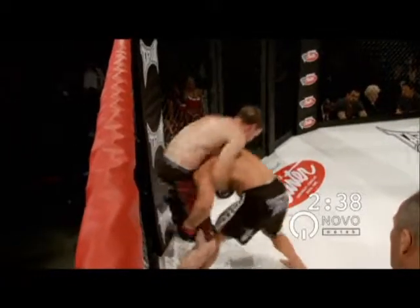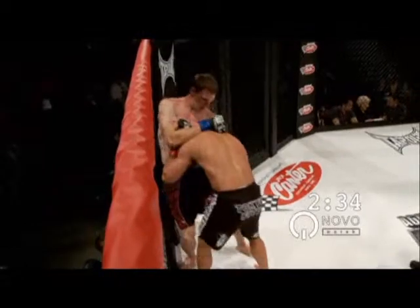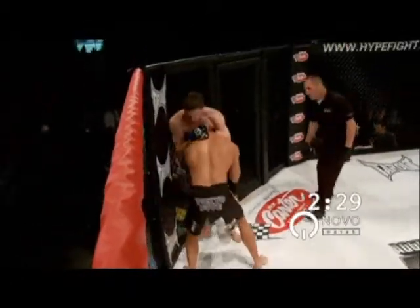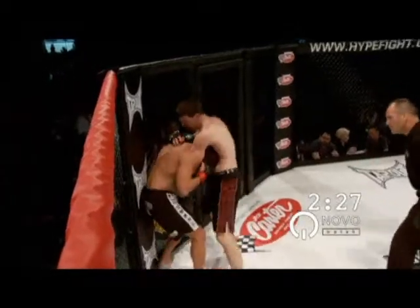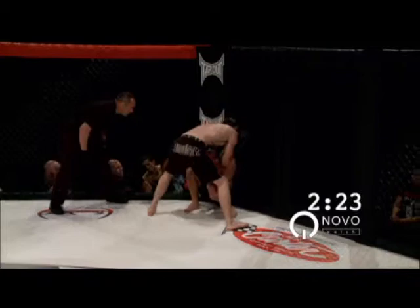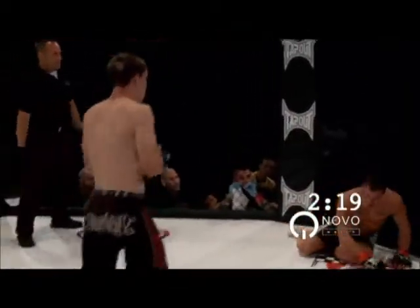Campbell going to his bread and butter. He's going to look for that double leg, but Darula shrugs it off and looks to sink in a guillotine here. That guillotine's in very deep, David. Yeah, very deep. He's got his arms hooked. He could almost even pull guard here. Oh, no, Campbell's smart. He dropped down there. He's going to try and work his way out, but Darula, yeah, and he did it. Great job by Chris.